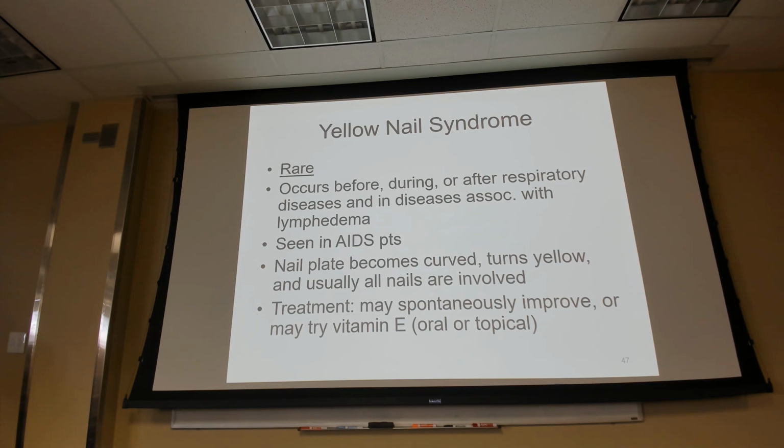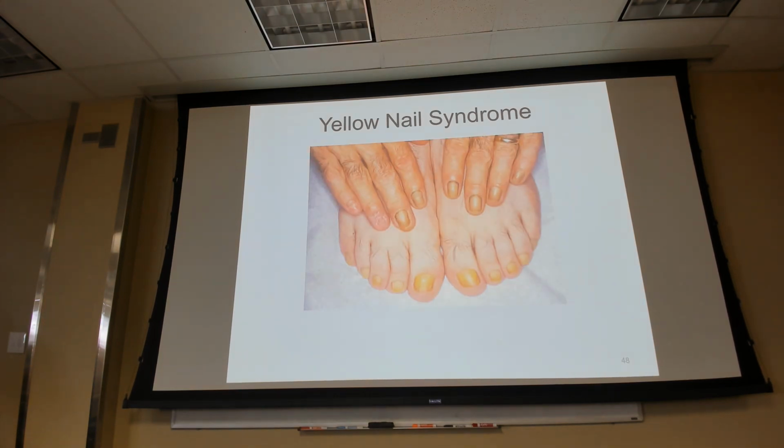In these patients, the nail curves, turns yellow, and all nails are involved. Treatment, you can use some vitamin E, oral or topical, if it is not spontaneously improving. So that's what it looks like there. Every single one of the fingers has the yellow nail syndrome.